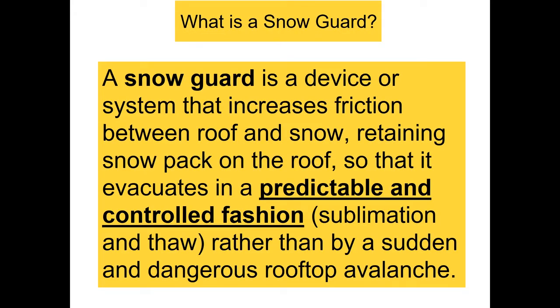So what is a snow guard? Well, a snow guard is a device or system that increases the friction between the roof and snow so that it's no longer relying on that temperature-sensitive bond, and it retains the snowpack on the roof so that it can evacuate the roof in a slow and controlled, predictable fashion rather than a sudden avalanche.